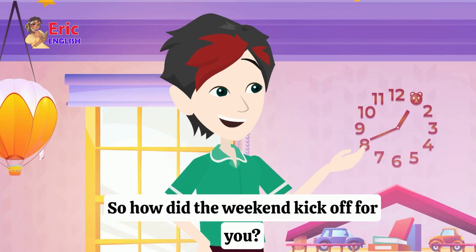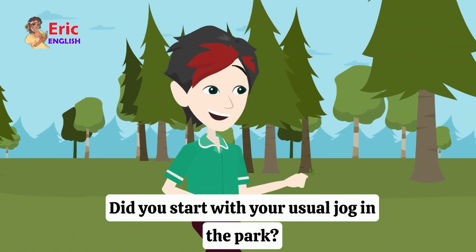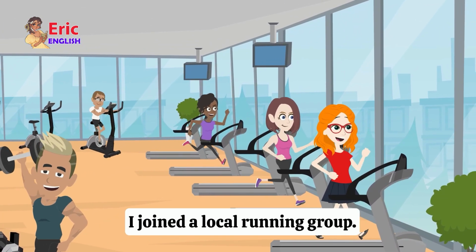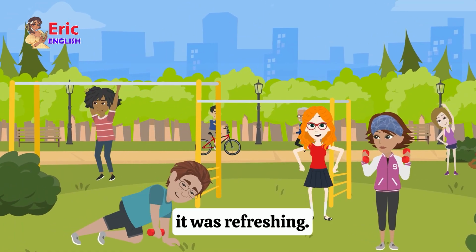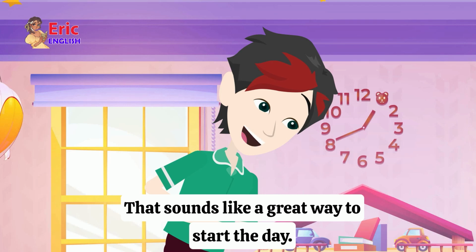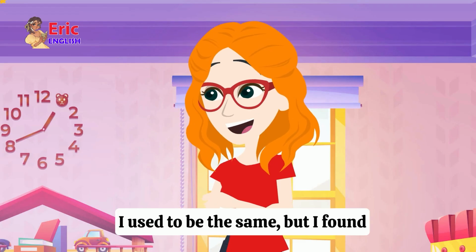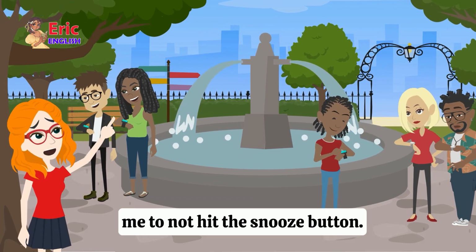So, how did the weekend kick off for you? Did you start with your usual jog in the park? Actually, yes, I did. But this time, I kicked off a bit differently. I joined a local running group. There were about 10 of us, all pacing through the park at 7 a.m. It was refreshing. That sounds like a great way to start the day. I usually struggle to even get out of bed that early on a Saturday. I used to be the same, but I found that having a group waiting for me really motivates me to not hit the snooze button.